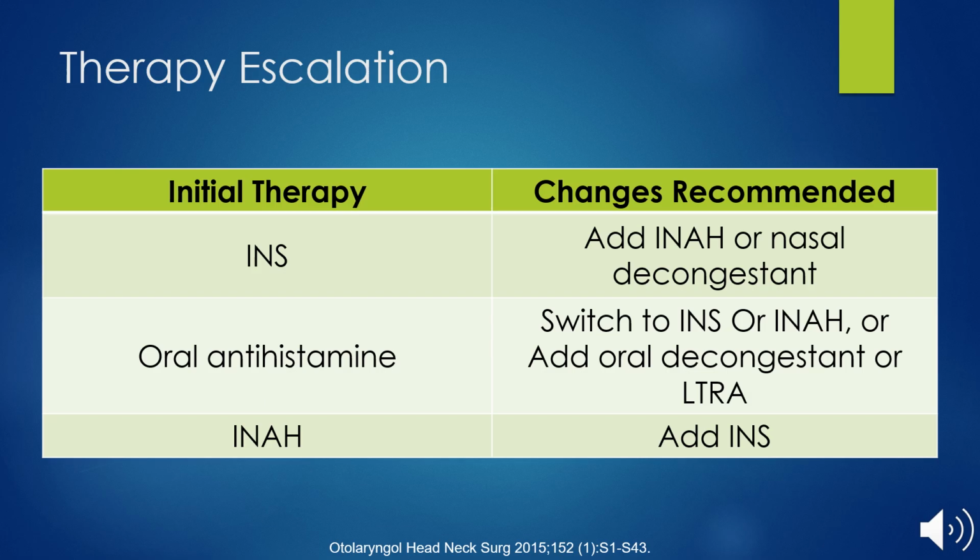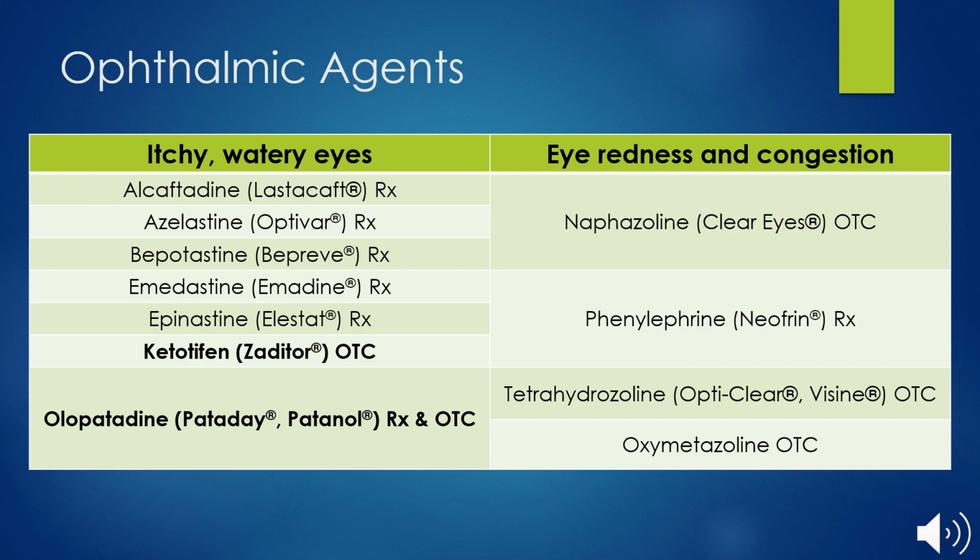In this slide, I've listed a lot of the ophthalmic agents that you may see used for itchy or watery eyes or eye redness and congestion. I'm not going to read them all to you, but I have bolded the most common ones that you'll see, and several of these are available over the counter and some are by prescription only. But just keep in mind to use the appropriate one because some of them are more antihistaminergic, which would help more with the itchy watery eyes, and some are more for the congestion and redness. So just pay attention to the correct agent for which you're trying to get the desired effect. And my understanding is that you have a separate presentation going more in depth into ophthalmic agents, so I'm not going to spend extensive time going on to that here.